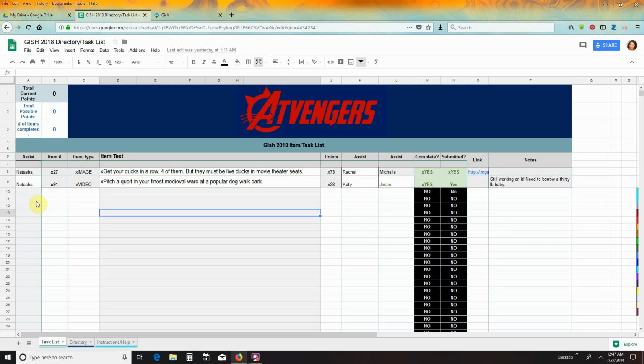Okay, so you will put your name over here to claim an item, and then you can see here, this will be where the item number is. This is just an example that the spreadsheet gives. Item type, image or video, that's very important. Make sure that you're getting the right one. Got the item text, that'll be a description, point value, assist. This is just if you're working on it as a team, you can put names in there. That's really not as important as some things.